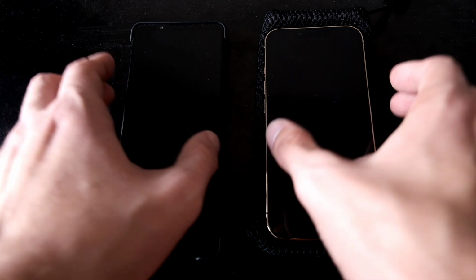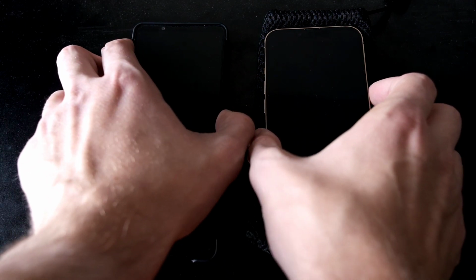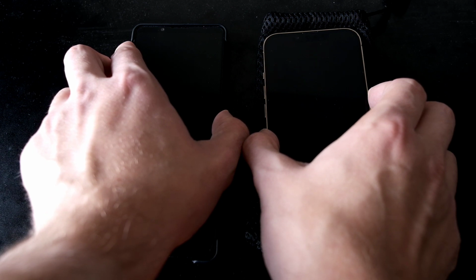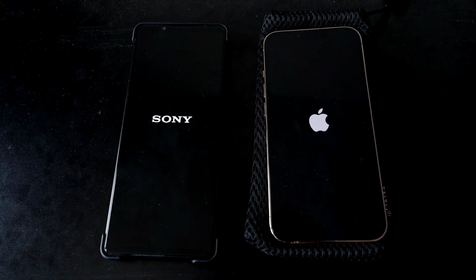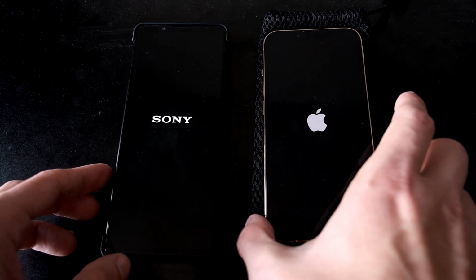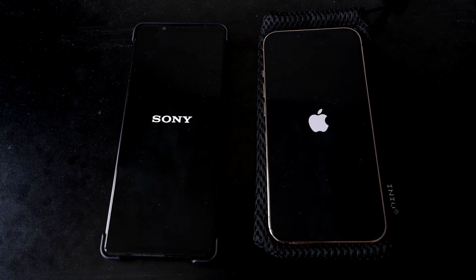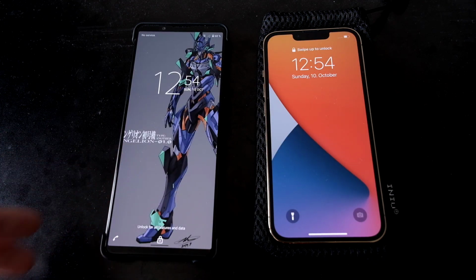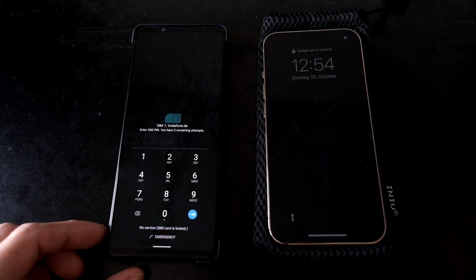So let's start with a boot up comparison because we didn't do it so often. So 1, 2, 3. Oh, both show the logo at the same time, which is interesting. And we will see if the iPhone is the winner here, which is usually the case. We have a nice animation here. The iPhone is the winner. And there we have the Xperia. So not far after the iPhone, the Xperia booted up.